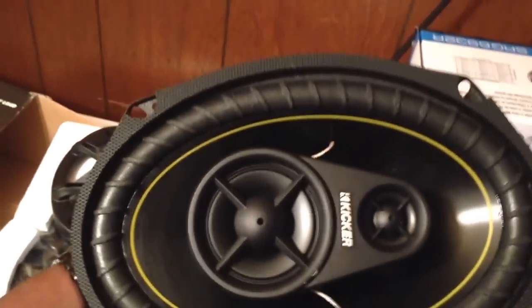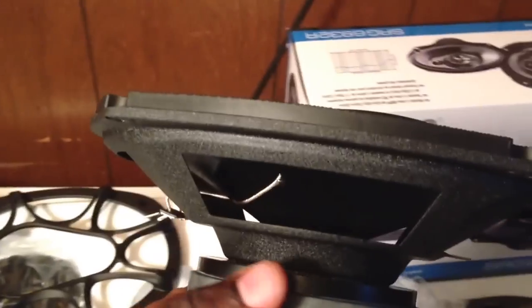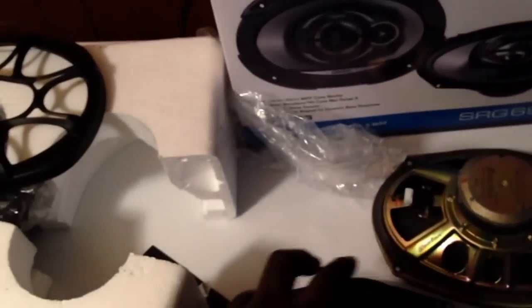But if you really got the money for it, you can go out and get some of these right here, these KICKERs. These are three-way speakers. These things are banging, especially if you have an amplifier. My favorite speaker company is KICKER. In fact, when I do get a 2014 or a 2013 SRT8, I'm upgrading all the speakers to KICKER, even if it has the 19 speaker combo, simply because I personally prefer KICKER. The bass that these things put out, and you can see the build quality, is the best that I've ever heard.